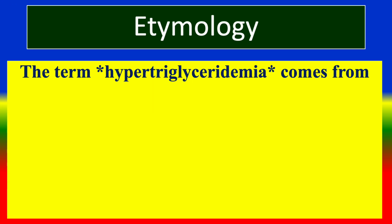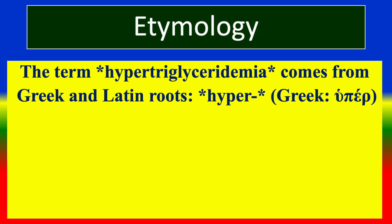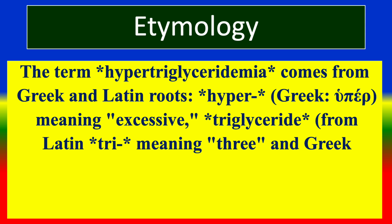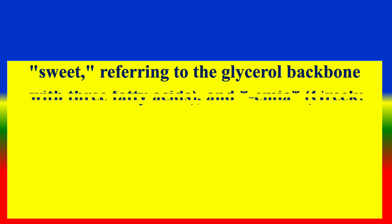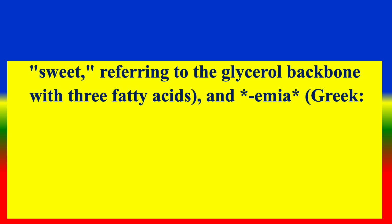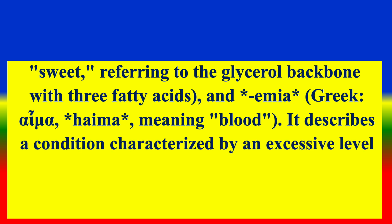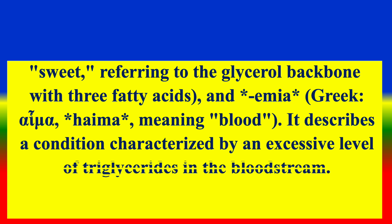Etymology: the term hypertriglyceridemia comes from Greek and Latin roots. Hyper, Greek, meaning excessive. Triglyceride from the Latin tri meaning three, and Greek glykys meaning sweet, referring to the glycerol backbone with three fatty acids. Emia, a Greek suffix from haima meaning blood. It describes a condition characterized by an excessive level of triglycerides in the bloodstream.